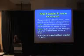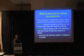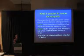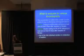However, you've got to watch out for the anticoagulant therapy because heparin can lower antithrombin levels. And really, to get a clear view of whether your antithrombin is low because of heparin or not, you want to wait at least 5 days after cessation of therapy.